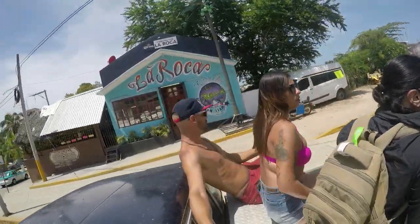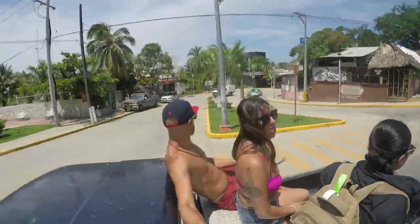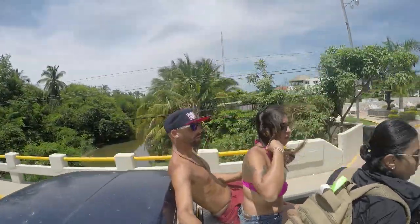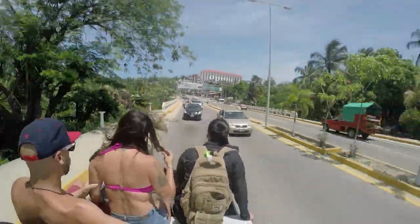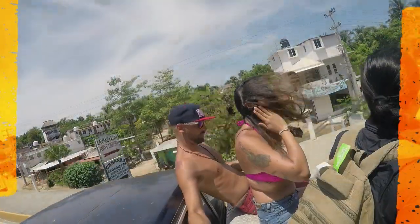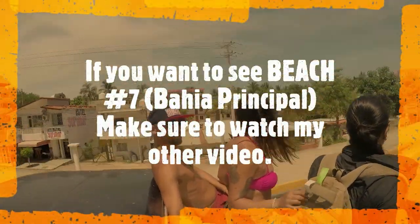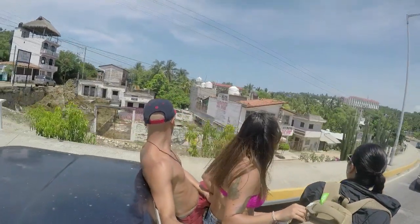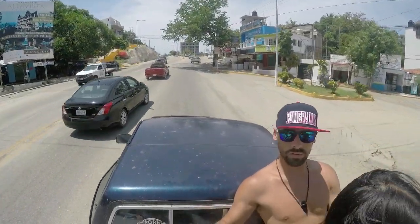And lastly, I'm just going to give you a quick idea of what it looks like to drive through town. In Mexico, you're allowed to hop in the back of trucks, which some places you can't. It's great being able to do that. There's the river there where the crocodiles are. And we're traveling up now to Zicatela and Punta Zicatela, which again you can see if you look at some of my previous live streams. I actually go to Bahia Principal, which is beach number 7, and technically beach number 8, which is where I'm going now in this video, to Punta Zicatela.